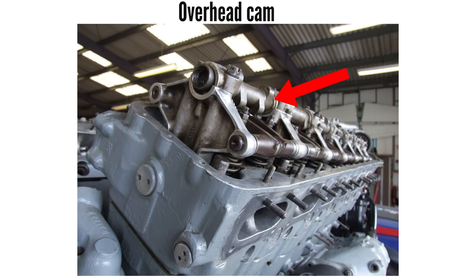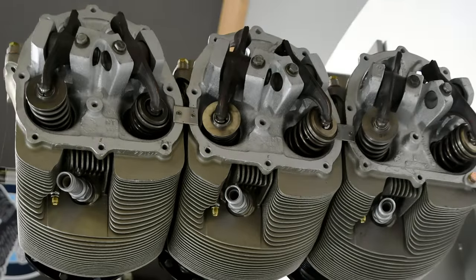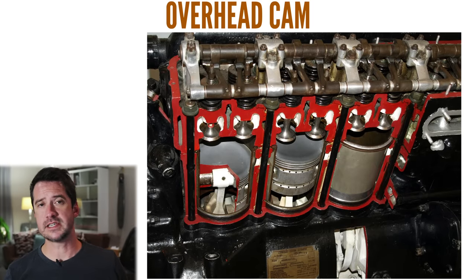However, an overhead valve system has more moving parts, which means more friction, which is the opposite of what is needed of efficient engines. Overhead valve systems also usually have only two valves per cylinder, which means air inlet and outlet aren't optimally efficient, especially at higher RPM, which is another reason why these engines can't rev much higher than they already do. But overhead cams take up more space on the cylinder head.